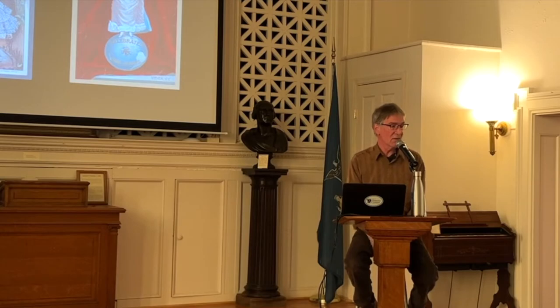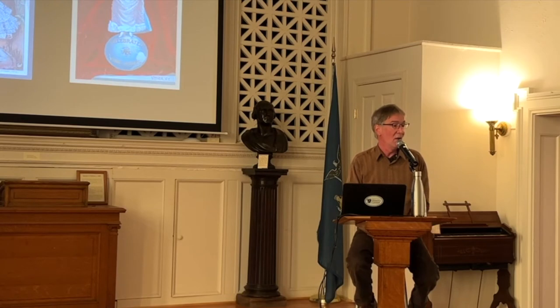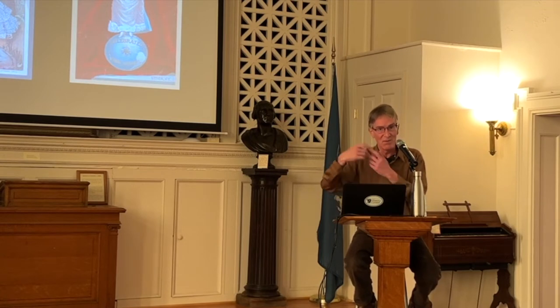Included in the exhibit is a great collection of trade cards. These are two from the Reynolds brothers. They're like baseball cards, and there's some here and there's some over there. We actually have probably a collection of maybe 200, I think. Mrs. Proctor collected a lot of them, but they're beautiful, and they're stamped on the back with their name, and it was a way to keep your name in front of people.